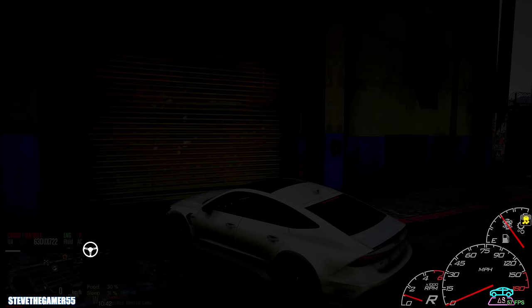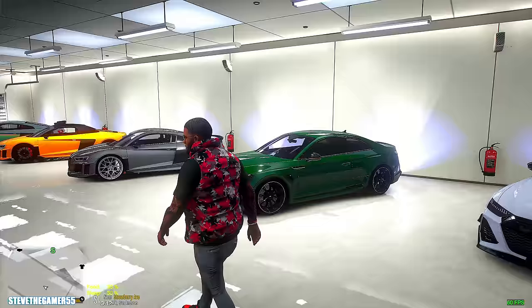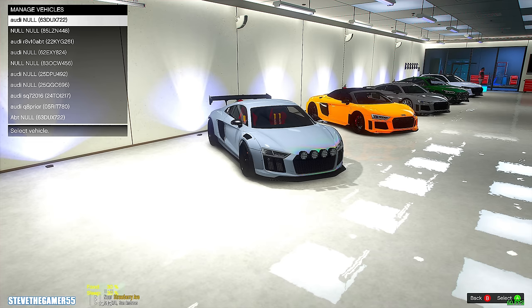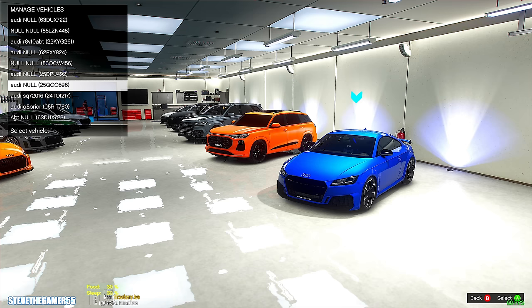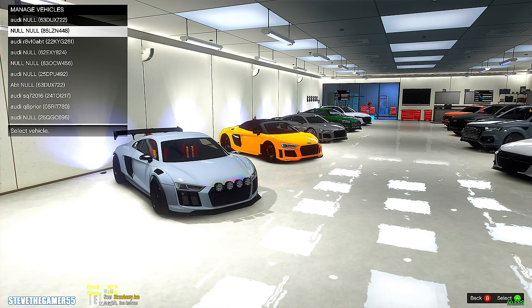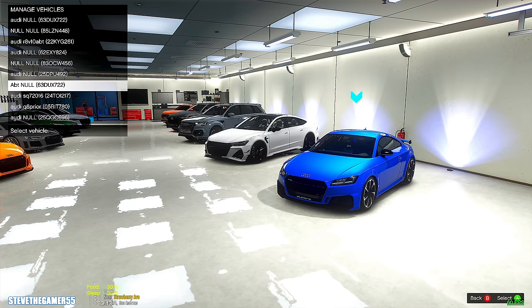Maybe an R8. I don't know, we'll see. All right, so I finally got the Audi garage working again. As you guys can see, those are some of my favorite Audis. You know what, let's rearrange. Let's put the SUVs in the back. Let's rearrange this real quick. Yeah, like this right here, this could be all the way in the back. And yeah, I think they're about right now.